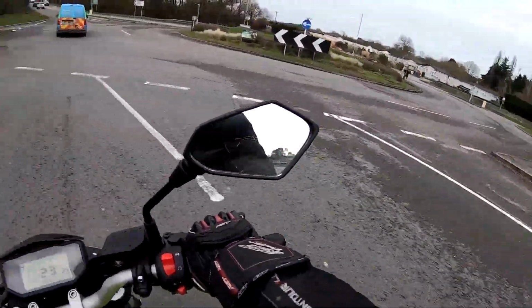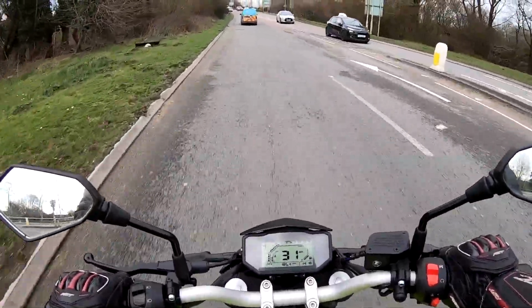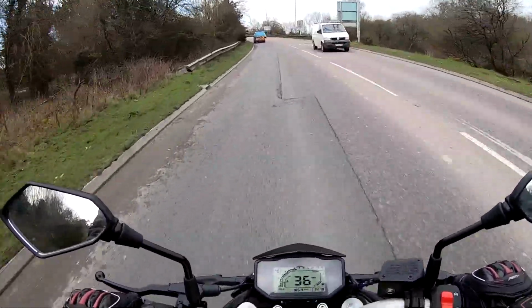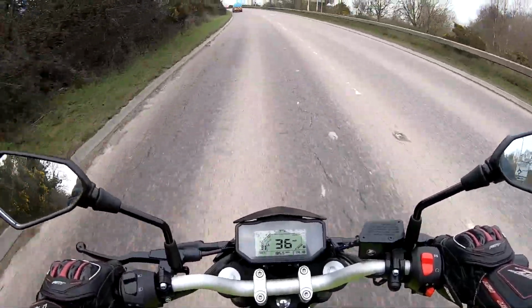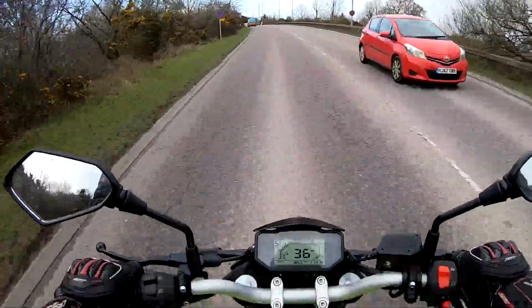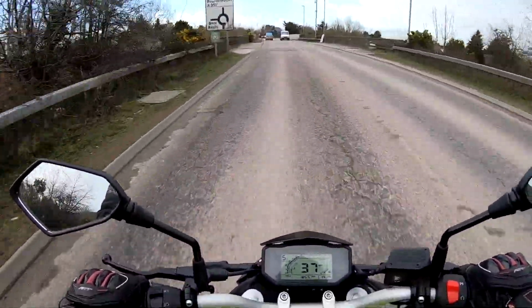So we're just going to come into like an urban environment now, 30 mile an hour, 4th gear, extremely good fueling, no flat spots or any surging or anything nasty, all very smooth and civilized. So if you were wanting to use this for commuting on, no problems at all.